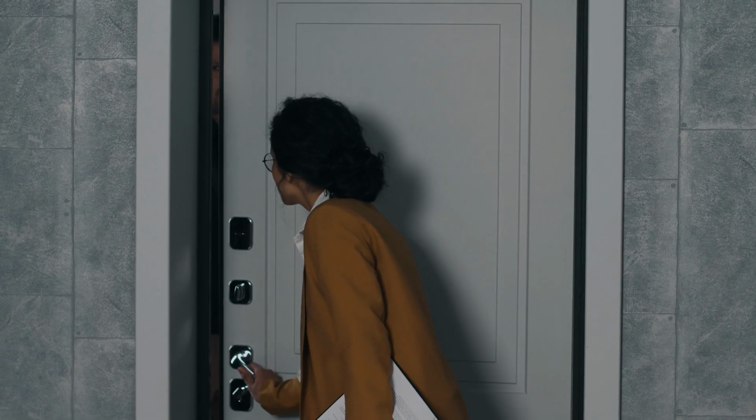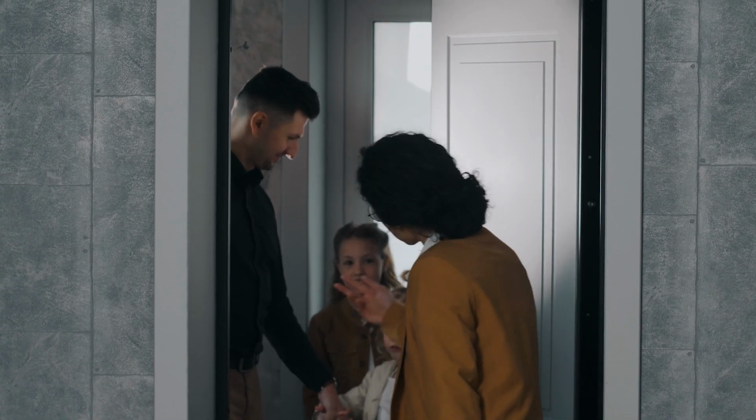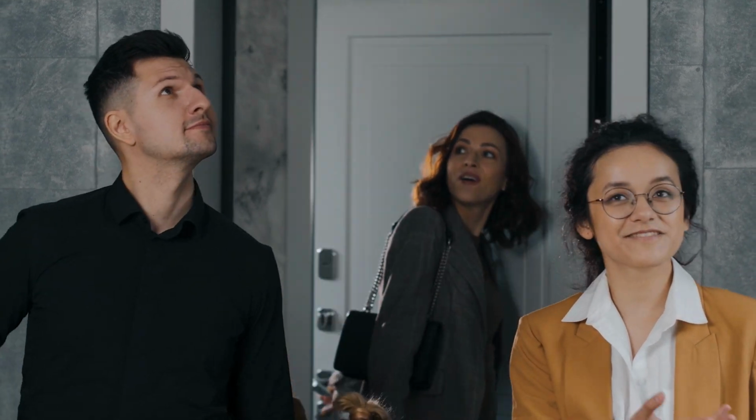And because you are selling this house without a real estate agent, you're going to want to be at that home to tour the potential buyers around. I do not recommend that you leave the house. Remember, these are people that you have no earthly idea who they are.